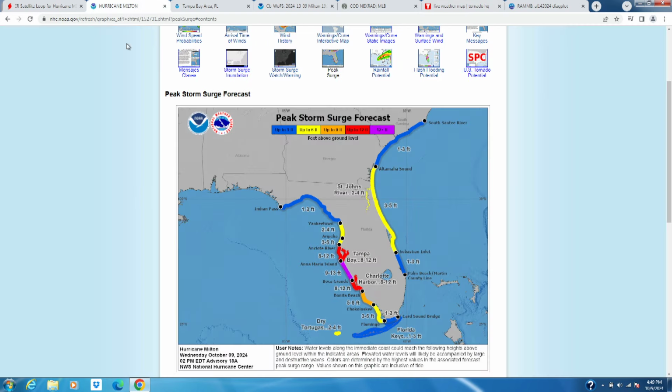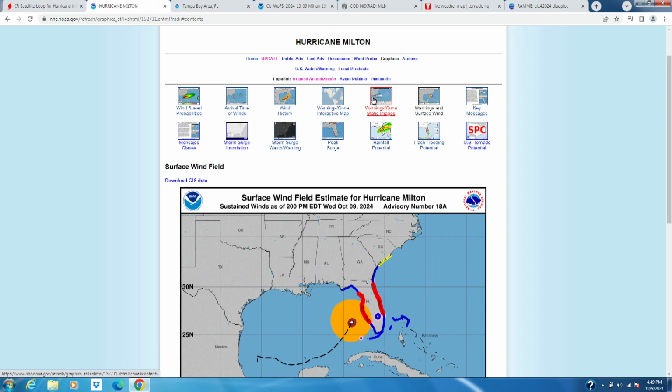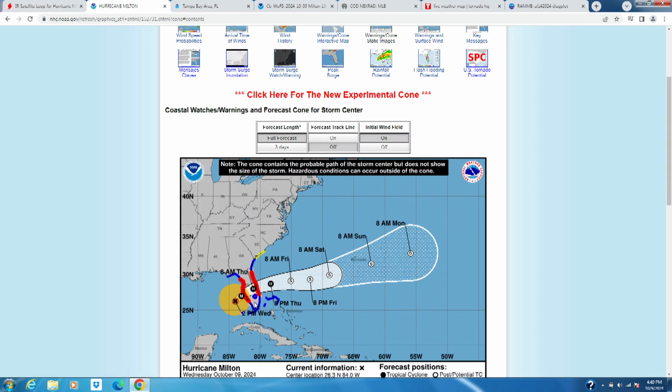And the other thing that's really important to note, when you look at the cone, we always say that hazards can occur outside the cone. And you can see a bunch of tornadoes have happened down in this region, which is well outside of the cone. So you're not just dealing with the hurricane force winds or the storm surge. You also have to watch out for tornadoes, and some of which could be very strong tornadoes as well.